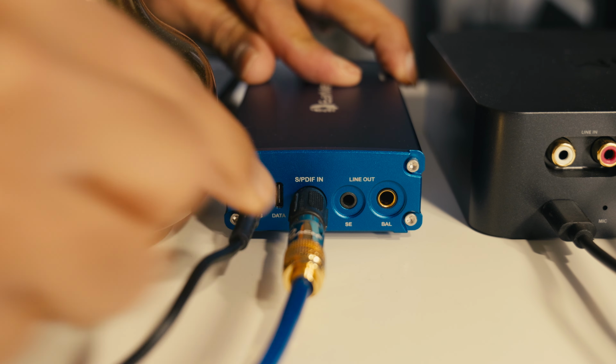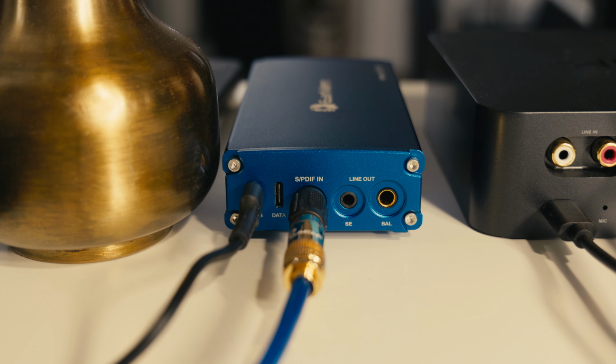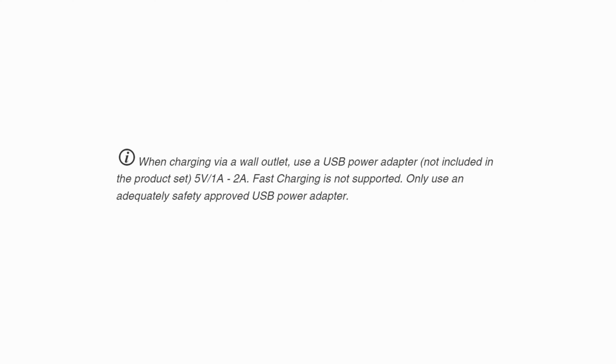The second thing is USB charge. The first time that I wanted to charge the Angel, for example, I used a fast charge and it didn't work. I was not able to turn it on anymore, so I contacted EarMen and they replied, no, please don't use a fast charge. You have to use, at least in Europe, only 5 volt 1 ampere. So keep it in mind, no fast charge.